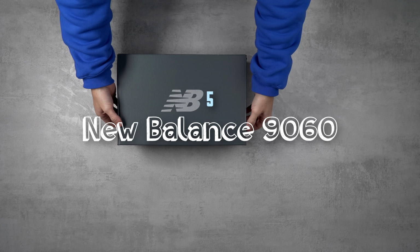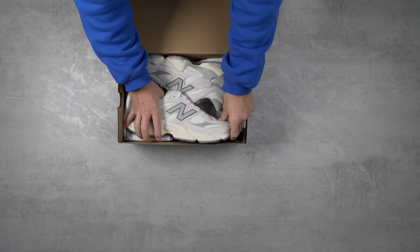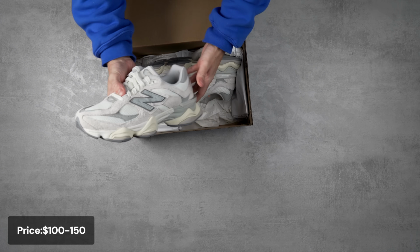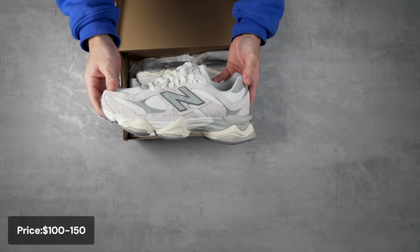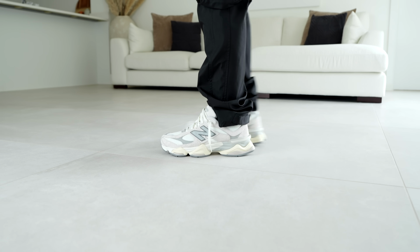Coming in at number 5, the New Balance 9060. I've recommended this pair of shoes over and over again. In fact, most of the people around me now are wearing New Balance 9060s. My girlfriend has a pair, my brother has a pair. They've never looked back, and neither have I. This is one of the most comfortable shoes that you can get. It's hands down my favorite New Balance sneaker model.